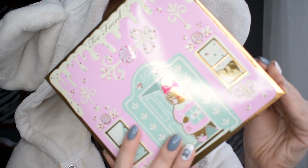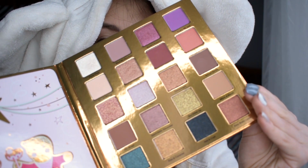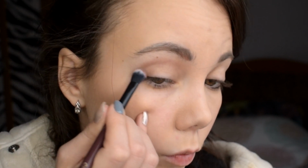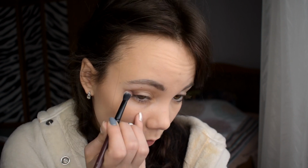Well, for this makeup I'm using a lot of colors, and yes, today we started with this beautiful shade from this beautiful palette that smells so awesome. Sorry, I'm just in love again. So we're blending these pigments inside our crease and inside our outer corner.